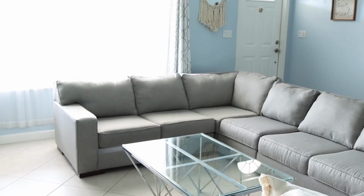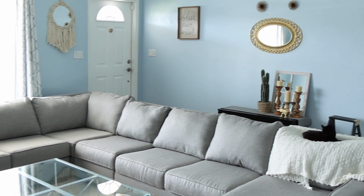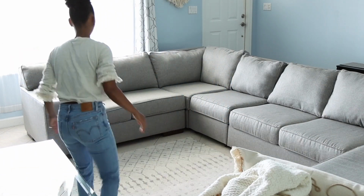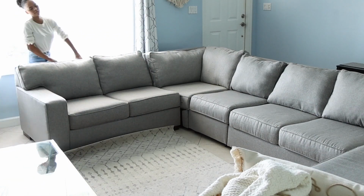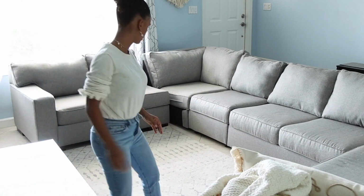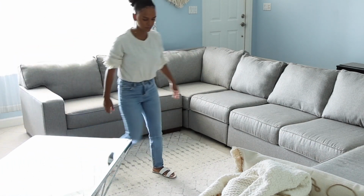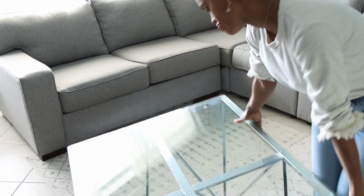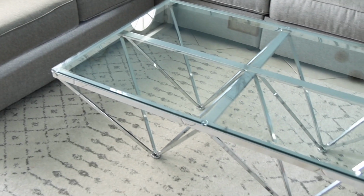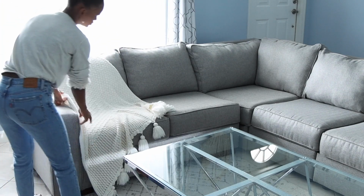Now I'm going to be working in the living room, and you guys saw me cleaning this in my last video, and I was just preparing for this. So I decided to add this rug that I had in my YouTube room. And then to decorate, I just kept on using things that I had here in my house, like this blanket and some other pillows that I had here in the house.